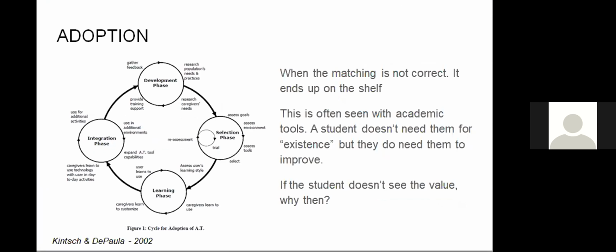Adoption has also been researched. Kintsch and DePaula in 2002 gave this model of a cycle for how assistive technology is not just considered, which we're used to seeing, but how it is adopted. The selection phase, with the trial and assessment, is where we are typically doing our consideration. But beyond that, students do have to go through a learning phase where they understand operational and functional competencies of the device, moving into an integration phase where they can maybe be creative or problem solve a little bit when things are going wrong. And then finally into the development phase: what would you want this to do if it possibly could? And then coming back to selection. So a student really should be in this cycle of, I've learned the technology, I've gotten it into my coursework, is it doing everything I want it to?